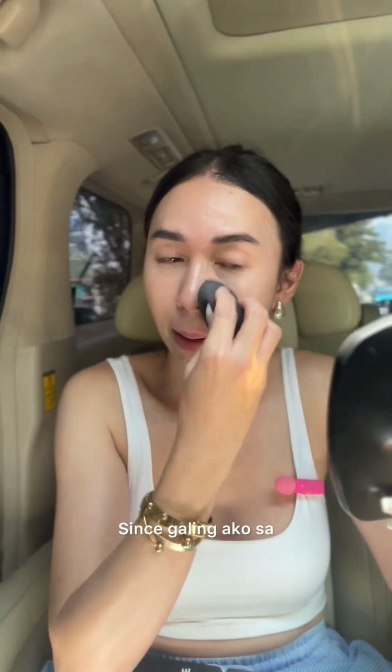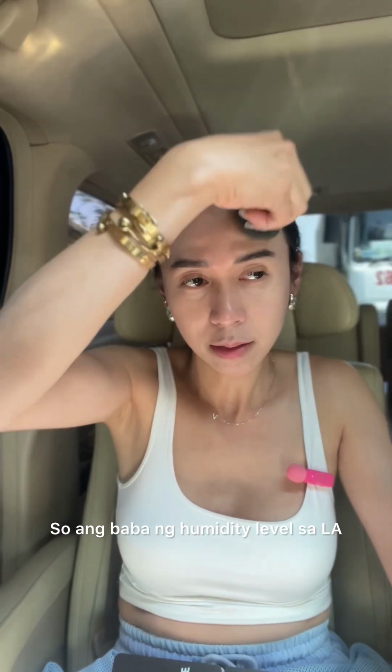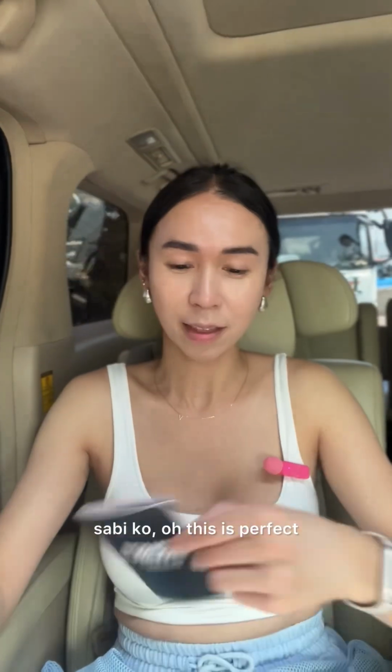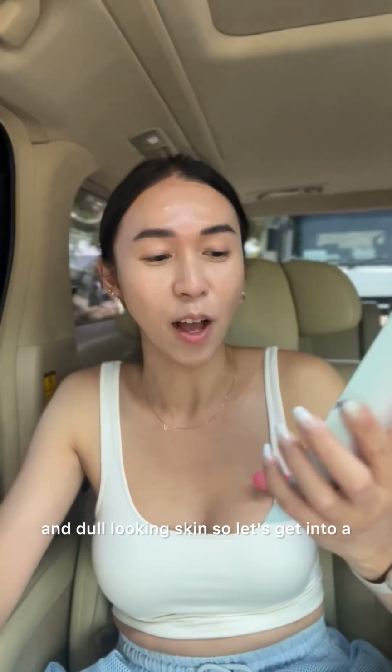Since galing ako sa dry weather, non-humidity kasi. So ang baba ng humidity level sa LA. So yung skin ko, it tends to get dry. So pagbalik ko dito, nagbabakbak talaga yung skin ko. So when I saw this in my makeup studio, sabi ko, oh, this is perfect. This is a perfect foundation that I am needing. Kasi sabi nga dito, fatigue and dull looking skin.